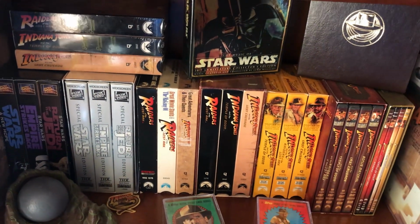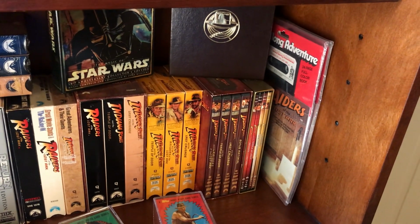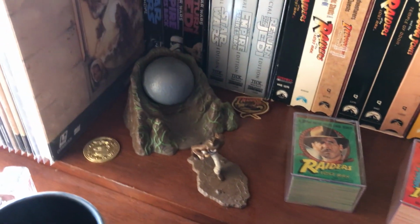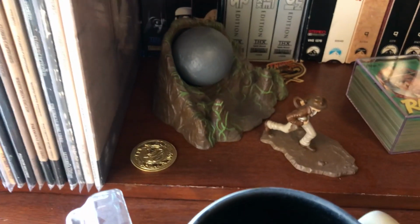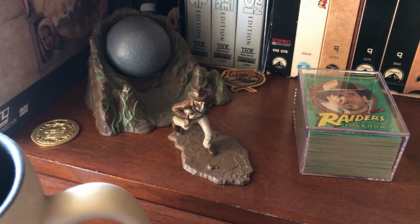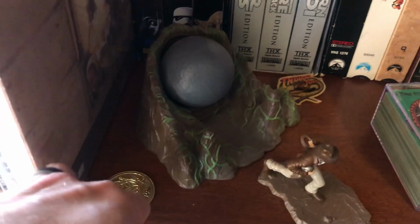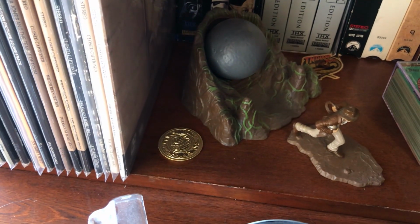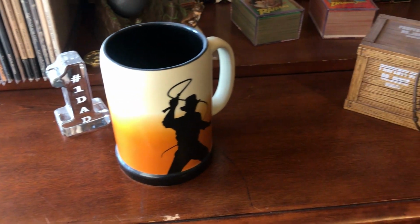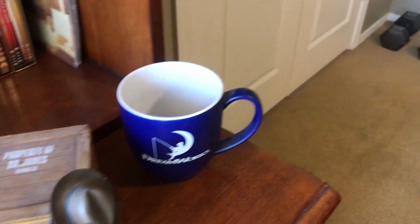VHSs, DVDs, books on tape, Topps trading cards. The Indiana Boulder was actually from a birthday cake. So it's from Comic-Con promoting Indy 4's release. Disney mug, Gentle Giants crate, DreamWorks mug.